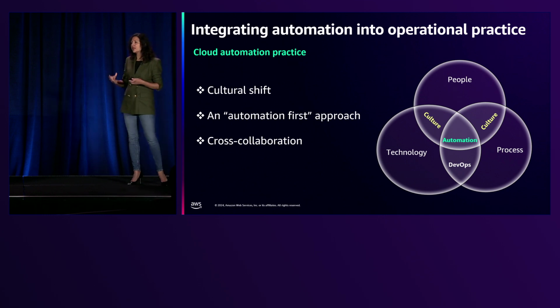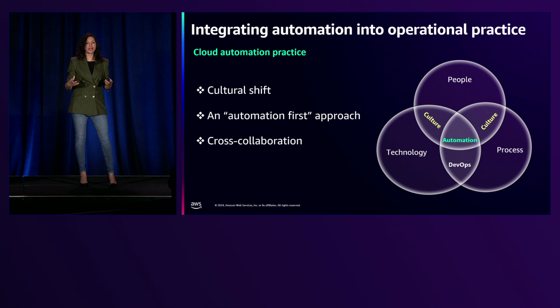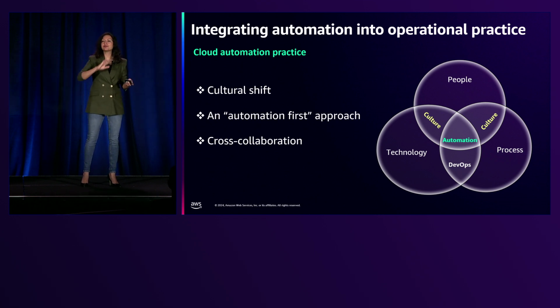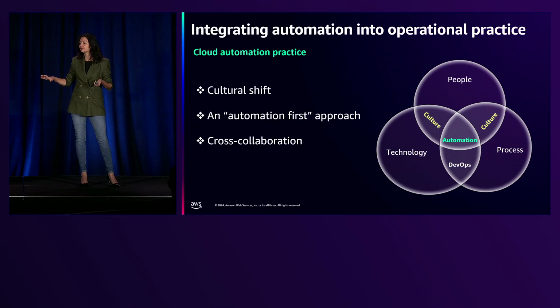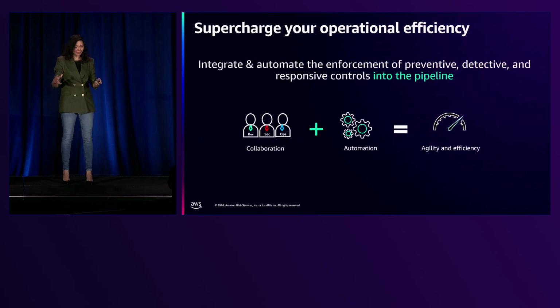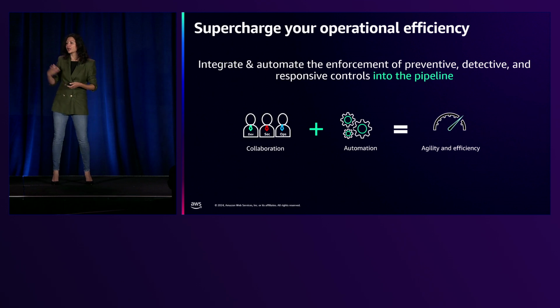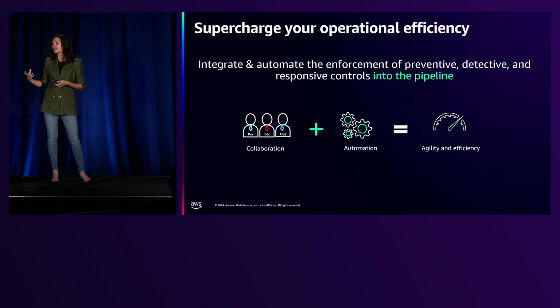So for you to build cloud automation as a practice, you need to have an automation-first mindset, but that does not mean anyone will automate whatever they want. You want to come together as an entity to take the right decision, prioritize what needs to be done. And once you get there, with this cross-collaboration and automation is where you're going to get the agility and efficiency of operations that we were talking about.